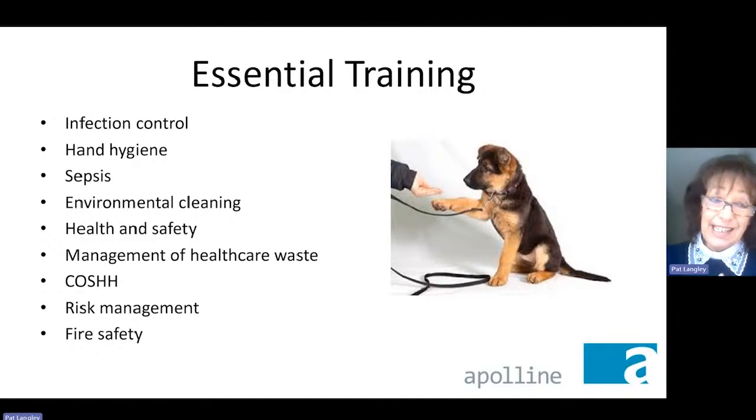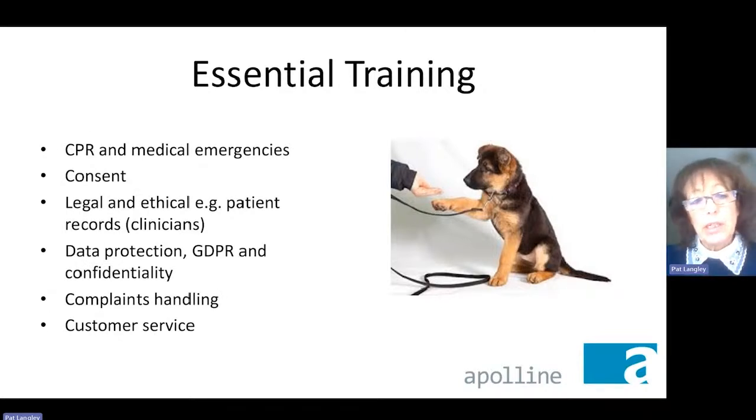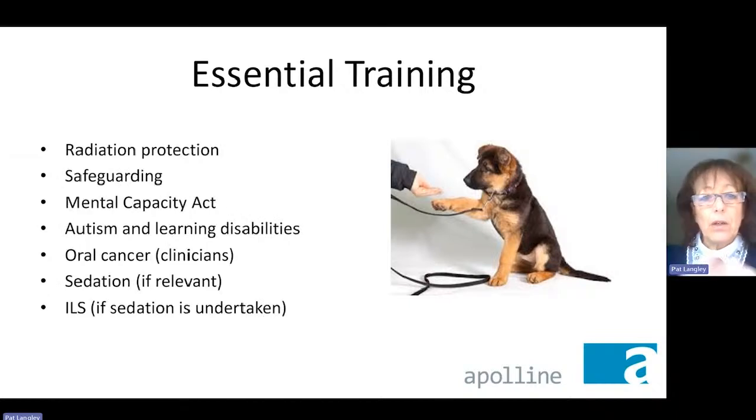COSHH, risk management, fire safety, CPR, medical emergencies, consent, so things legal and ethical, things like patient records, data protection, GDPR, confidentiality, complaints handling, customer service. Big, big, long list. And many of those will support good practice, not just be things you need to do to tick a box. Also included, radiation protection, safeguarding and the Mental Capacity Act. The CQC will always ask about safeguarding. They will expect you to have the right safeguarding training in place, and they will always ask about the Mental Capacity Act. Autism and learning disabilities is a newer one.